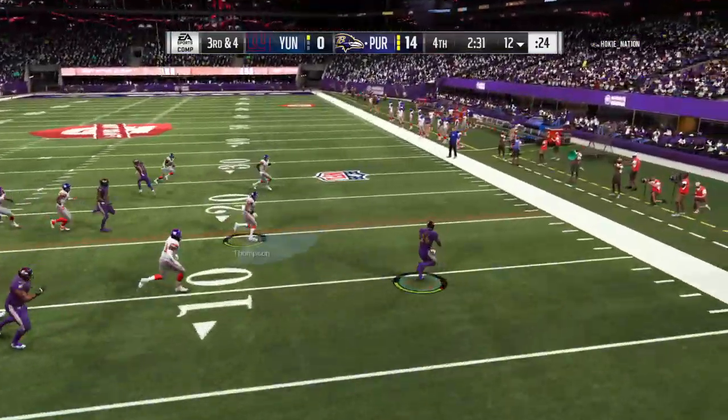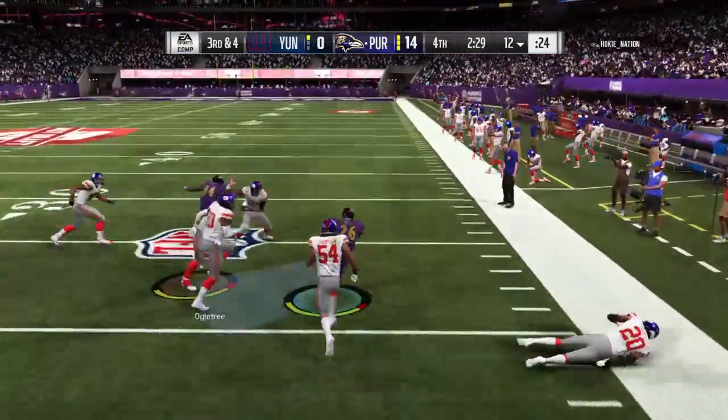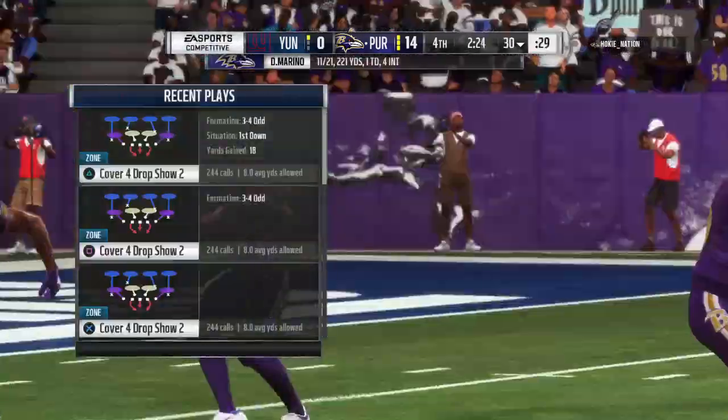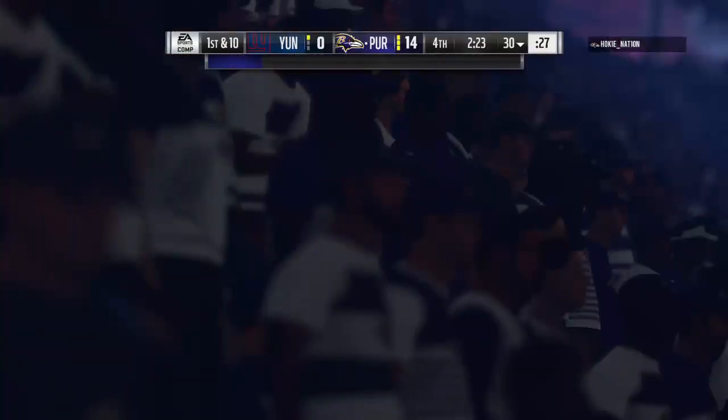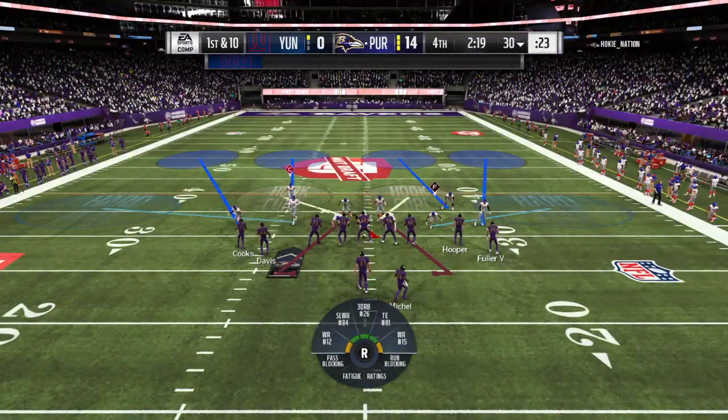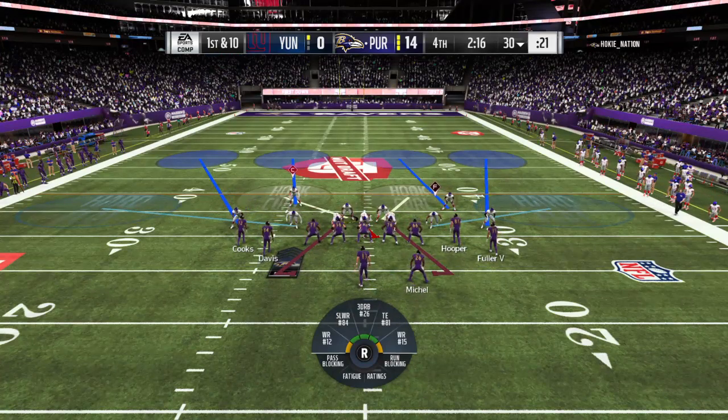From the gun on third down is Marino to Michel on the dump off. And he'll get this up to the 30-yard line. A big one there for the Ravens. It goes for 18. And that pickup of a first down, that's going to leave a mark because they really needed to stop them there, didn't they?